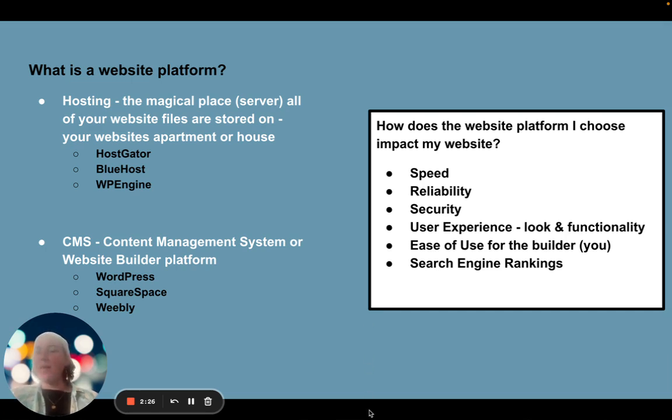Okay, what is a website platform? It is basically the platform that you build your website on. Sometimes these are called a CMS or a content management system, or you have the website builder platforms like Squarespace and Weebly, which are kind of pre-built websites for you, or pre-built website components, which you can also find within WordPress. I'll discuss that more in a moment.